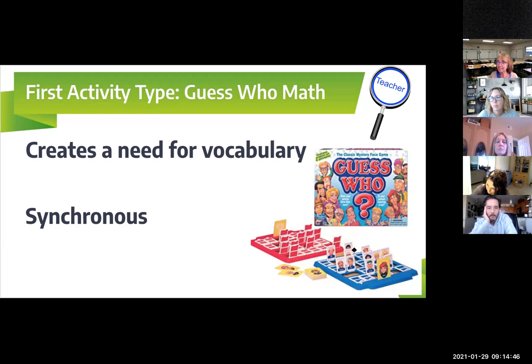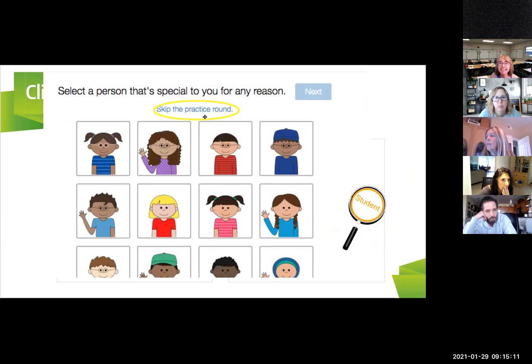What this platform does is let you play Guess Who with math concepts. You're going to be playing Guess Who with different math concepts, and this is done in a synchronous fashion. You need all of your students together because it's collaborative. When you get there, you're going to get this sort of picture. If you know how to play Guess Who, you can go ahead and skip the practice round.